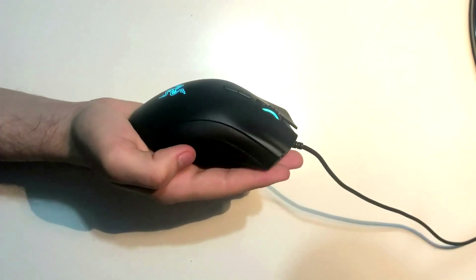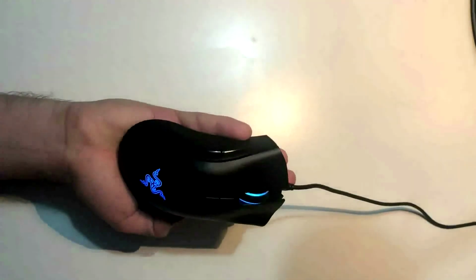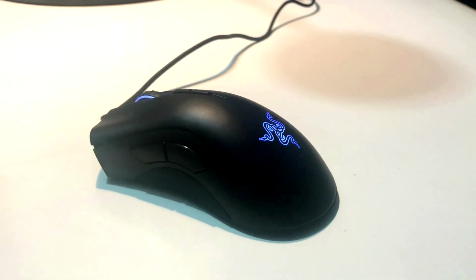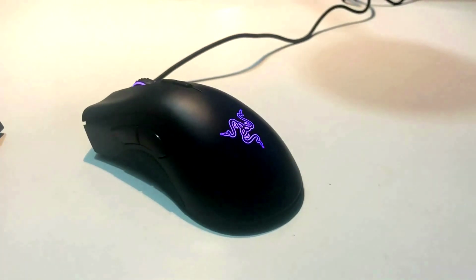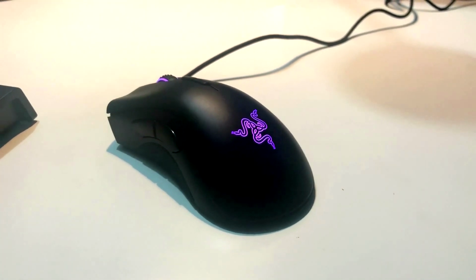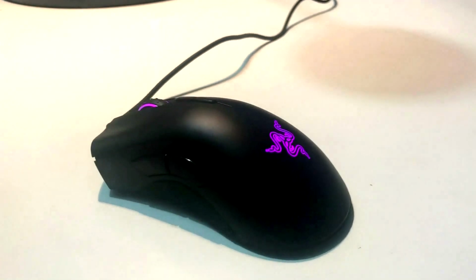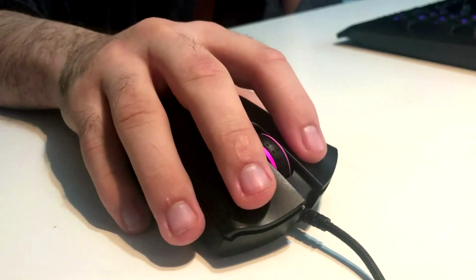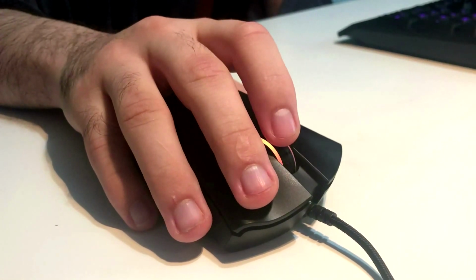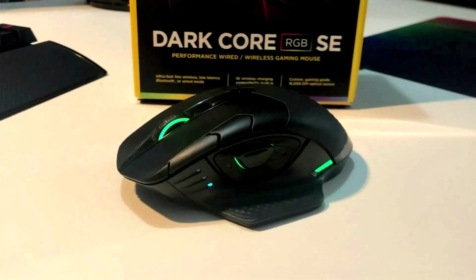The DEATHADDER Elite uses Razer's in-house RAZER Chroma lighting technology. This will give you a ridiculous amount of lighting color combinations to mess around with. DPI can be set as high as 16,000, or you could just remap or completely disable the 2 DPI buttons altogether. So if you like simple design with high quality performance, then the RAZER DEATHADDER Elite might just be the mouse for you. Coming in next at number 4 is the CORSAIR Dark Core.